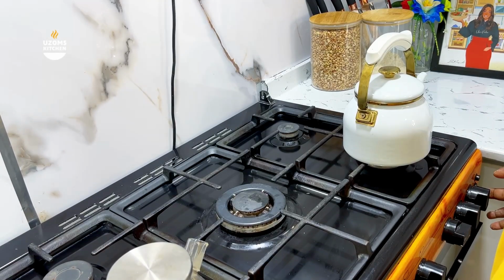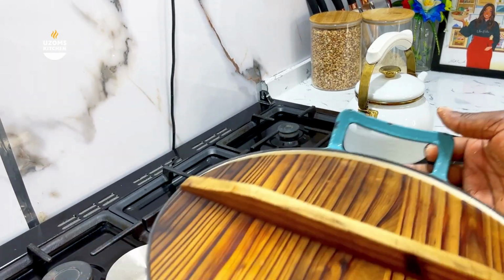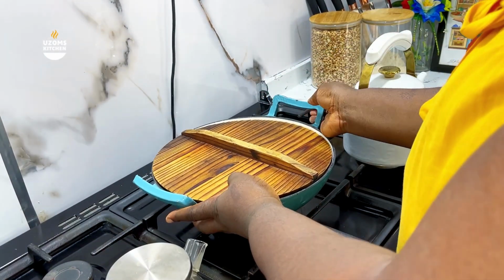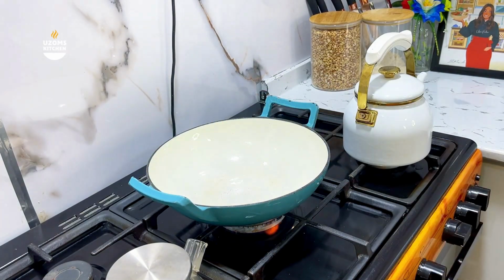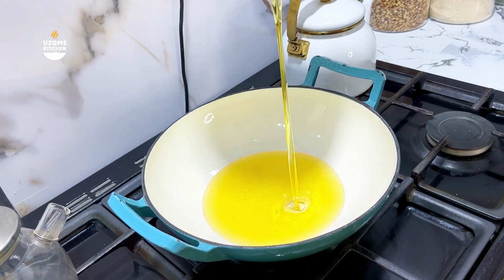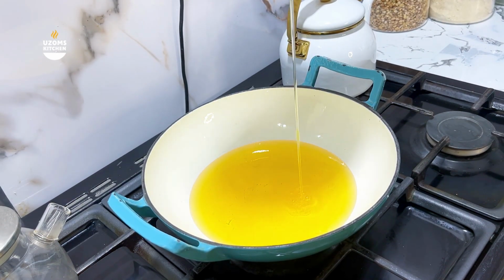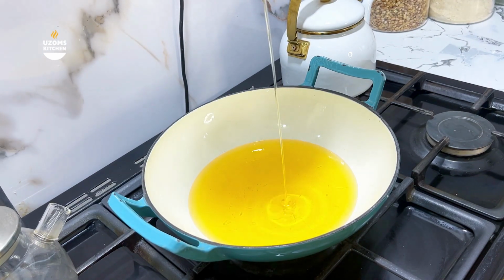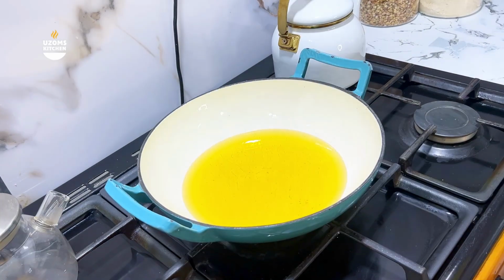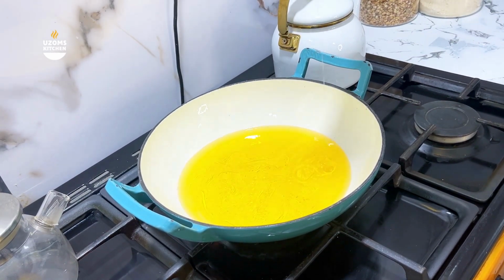While we're waiting to start the third method of slicing your plantain chips together, very crispy, thinly sliced plantain chips, we're going to put our oil on fire so it starts getting hot, so that we don't have to wait. Friends, you need your oil to get hot for plantain chips, but not too hot. It has to be pretty hot, but not extremely hot. And you need enough oil.